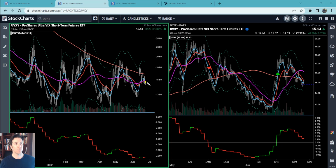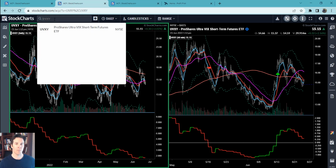But if this thing were to trend down going into the 4th of July weekend, which means the market would be bullish, that might get us back to the low area, and that might set us up for the next move to the upside. Just kind of speculating on that one, but it's something to think about and keep in mind.